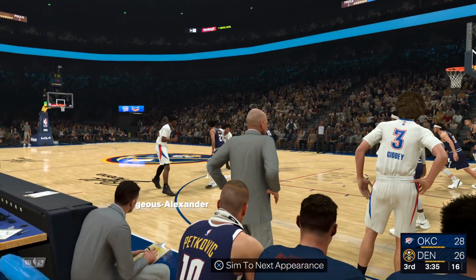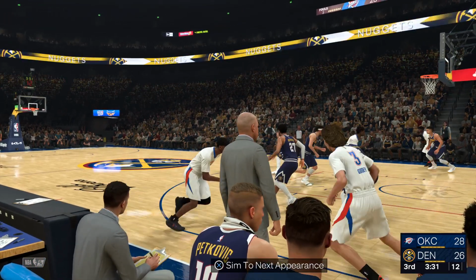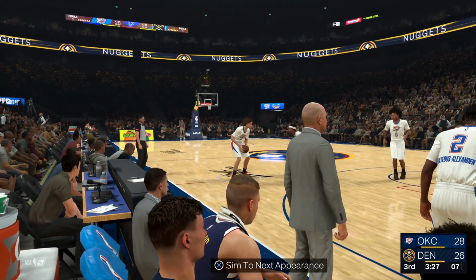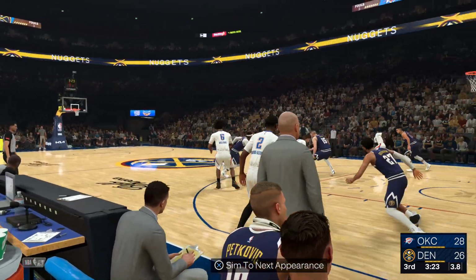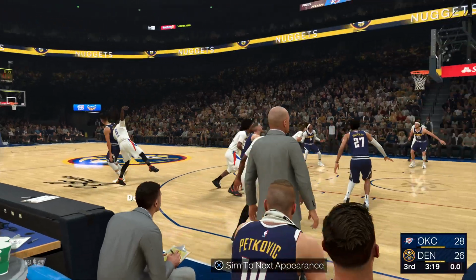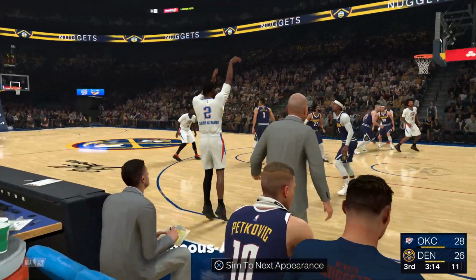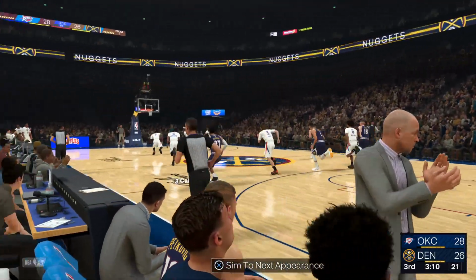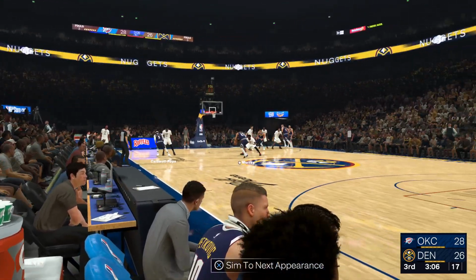Gilgeous-Alexander passes to Williams. Pass to Giddey. Six on the shot clock. Dort outside. The three ball. They get it back. Outside for Gilgeous-Alexander. And again, Oklahoma City, no good. Boy, a wide open shot from his favorite spot. That is one he'd like to have back.